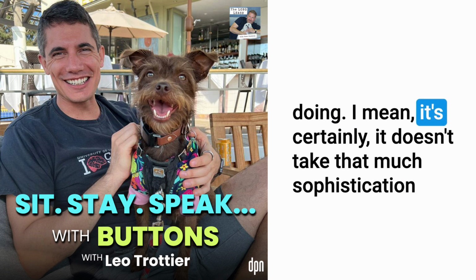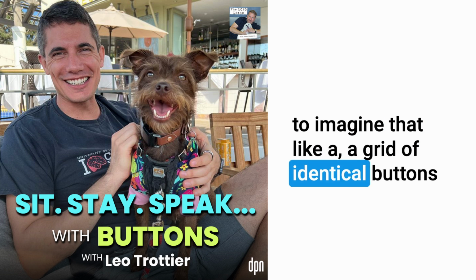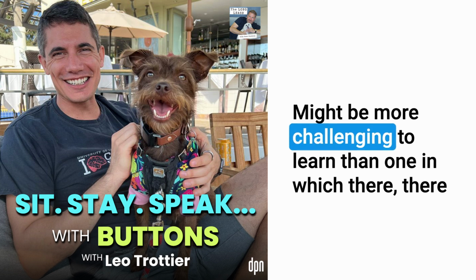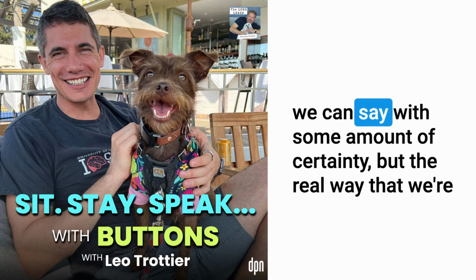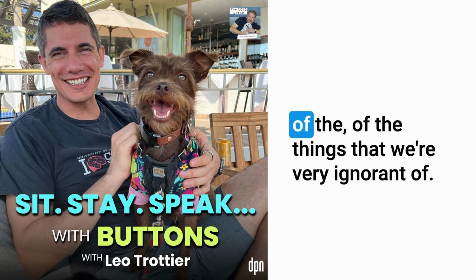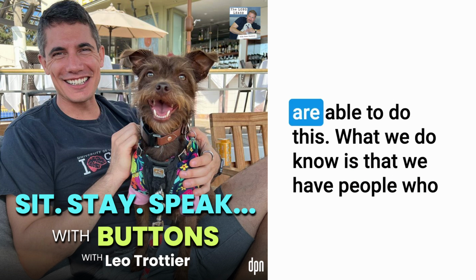I mean, it doesn't take that much sophistication to imagine that a grid of identical buttons that are visually indistinguishable from each other might be more challenging to learn than one in which there was a lot more visual variety. That's one thing that we can say with some amount of certainty. But the real way that we're incorporating science is through an acknowledgement of the things that we're very ignorant of. So we don't really know exactly what's going on with dogs that are able to do this.